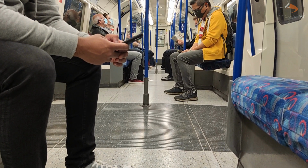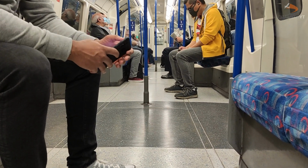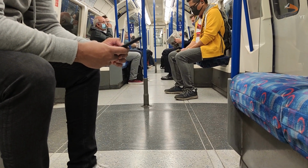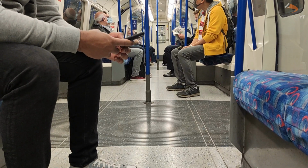You look out of your window, you'll see how nice and grey and dirty the tunnel walls are. When the tunnel walls get nice and clean and you see a blue light, then you are now on the new Northern Line extension to Nine Elms and Battersea. So look out for the blue light and the nice clean walls, and then you'll know we're on the extension part. This train is calling at all stations to Battersea Power Station, that's Nine Elms, and terminates at Battersea Power Station. Watch out for the blue light.